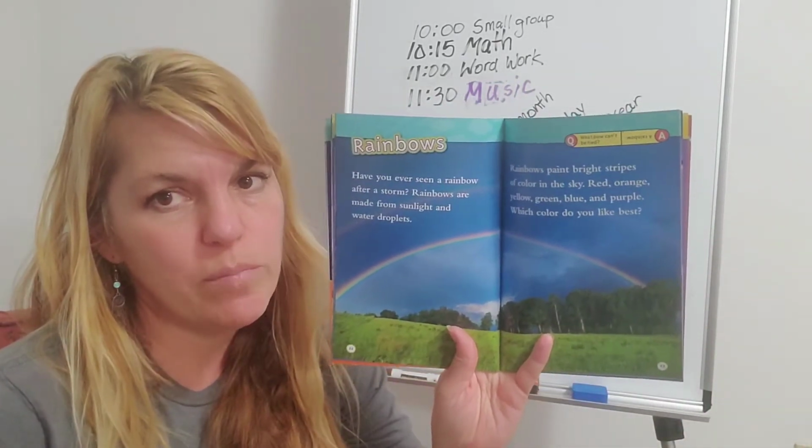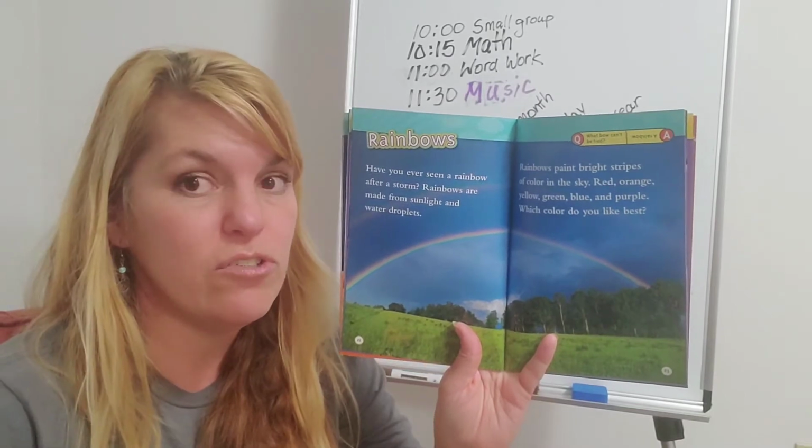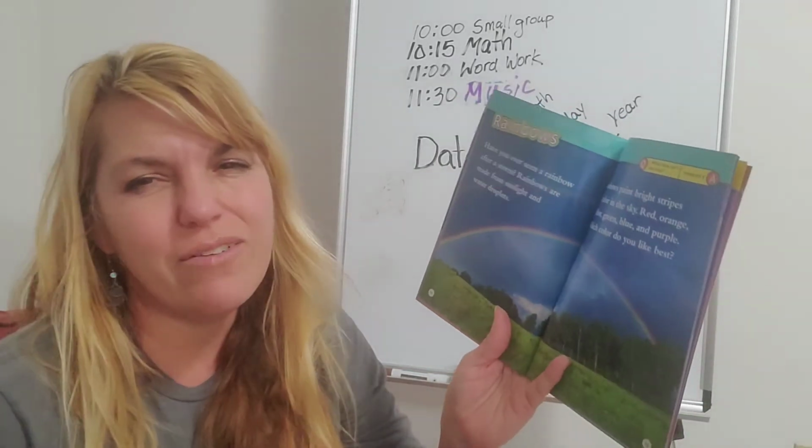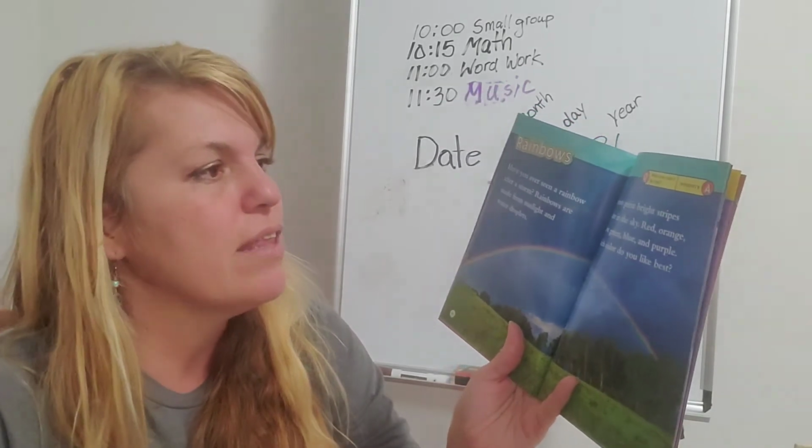I thought between blue and purple, there's indigo, which means you can use Roy G. Biv as a little thing. But indigo is kind of like a bluish purple. I guess they blend together.